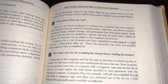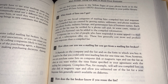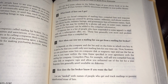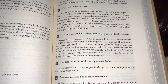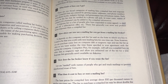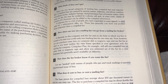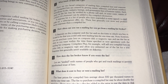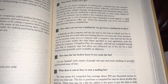What kind of lists can I get? There are two broad categories of mailing lists: compiled lists and response lists. Compiled lists are created by getting names, addresses, and phone numbers from phone books, industry listings, and government lists of business names. Each name on the list may be verified by a phone call and, in some cases, names of contacts in a business can be added to the compiled information. A response list is a list of people who have responded to some appeal, a mail order ad, a subscription offer, etc. These lists generally cost more and produce better responses than a compiled list.